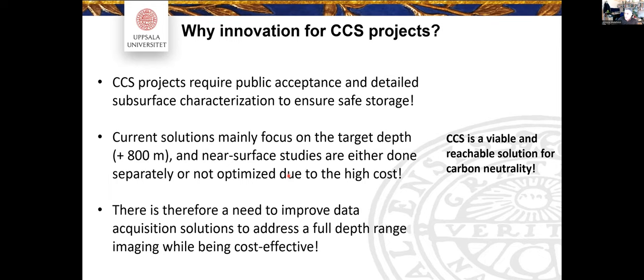On the side of this, there's COP, of course, in Dubai, and I think there's a lot of discussion on CCS, and CCS currently is one of the only viable and reachable solutions for carbon neutrality.